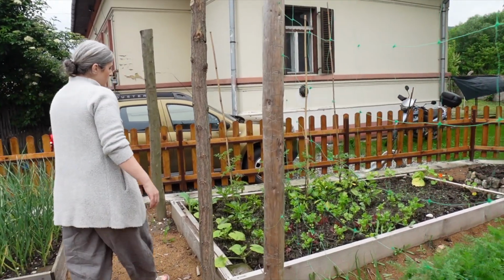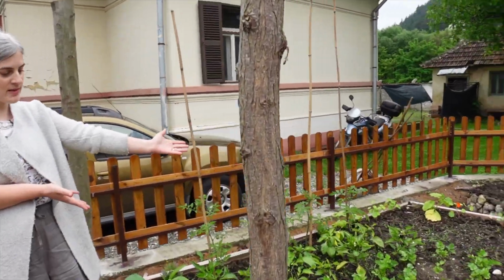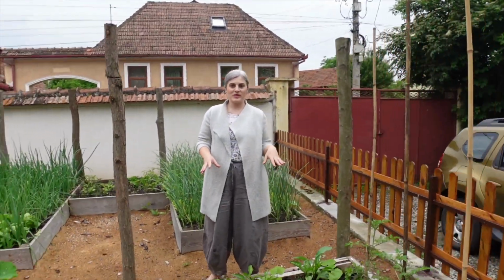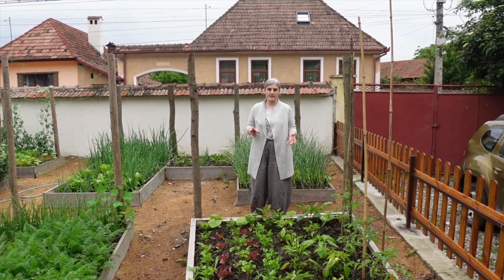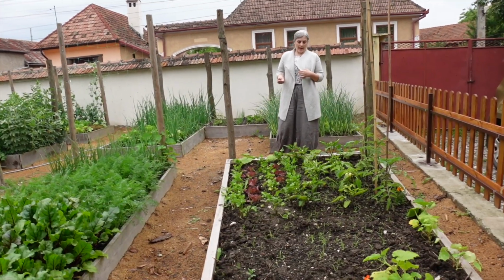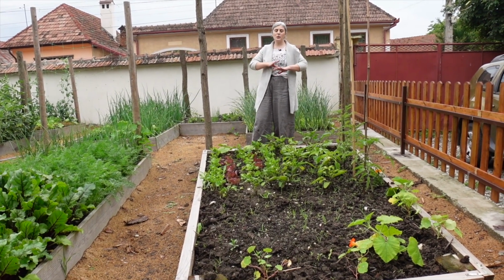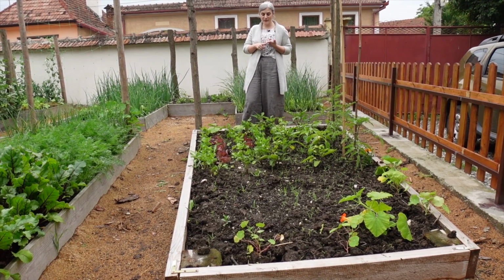We've already been here, but courtesy of my lovely husband, who's also filming this, this bed was a fiasco at first. It's new, it's built this year, and we filled it with commercially bought compost, and nothing grew. So we put some seedlings in there, and for weeks and weeks nothing grew. They were like stuck in time. They didn't die, but they didn't grow.